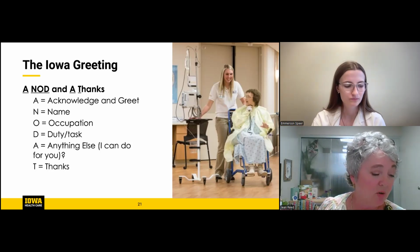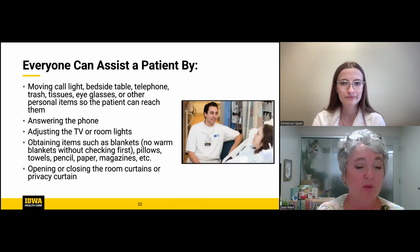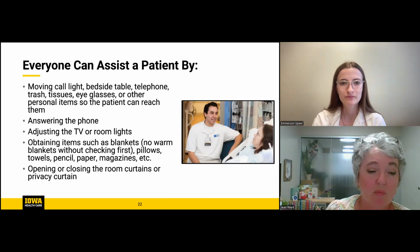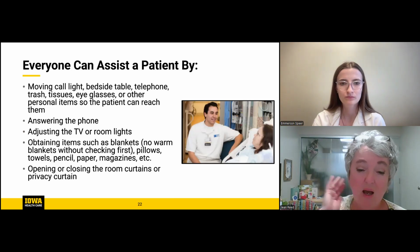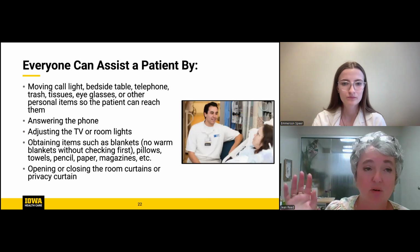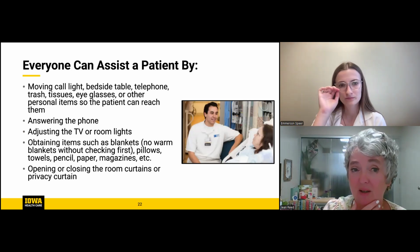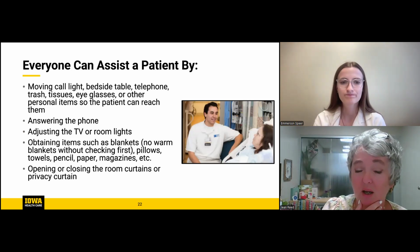So there are a lot of things that you can do for the patient when asked, right? We've got some of those things listed there. You'll hear more about this at your unit training. A lot of things are just very simple, quick, and easy ways that volunteers can help make a difference here. Moving a call light, a bedside table, telephone out of reach, very common concerns, right? I think sometimes people are intimidated to answer a call light, thinking that the patient's going to want assistance with something that you can't do.